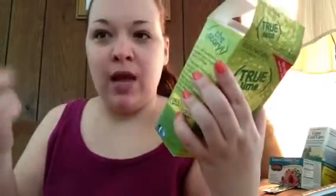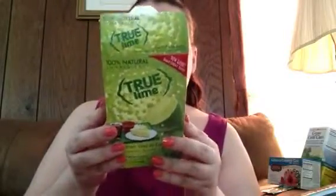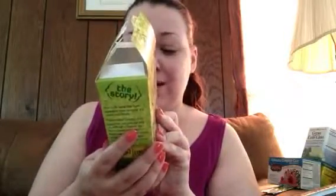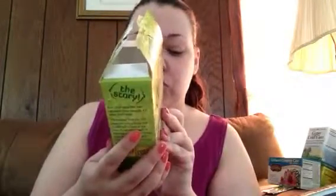And you can actually use this right here. It even tells you that 1 packet equals 1 wedge of lime or lemon or whatever. If you are cooking and you need a tablespoon of lime juice, you can use 2 packets of this. If you need an entire lime's worth of juice, you can use 4 packets. It's got recipe information, the whole thing. So I really like these. These are all natural. It's just lime oil and lime juice and cane juice, and there are no preservatives, and it's gluten-free.